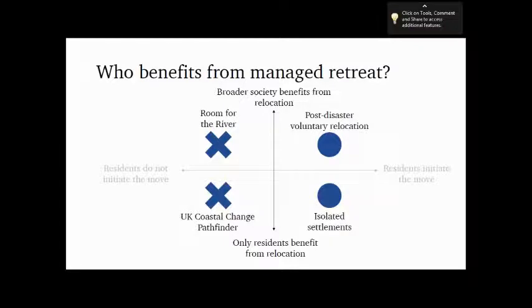The other thing we think really matters is who benefits from retreat. And so we typically think about retreat benefiting the people that move because they're going to a safer place, and that's true, but in some cases there's also a really clear other constituency that benefits from that move taking place. And so in the US, we'll only offer buyouts to properties where the benefit-cost ratio makes sense for us to do so. So clearly there's a concern for the taxpayers, for that broader societal benefit that dictates whether we're going to do it or not. In the Room for the River case, the other group was even more clear. Right? It was the towns downstream that were going to be safer if this area upstream became a floodplain.